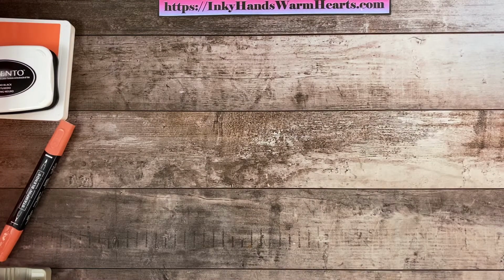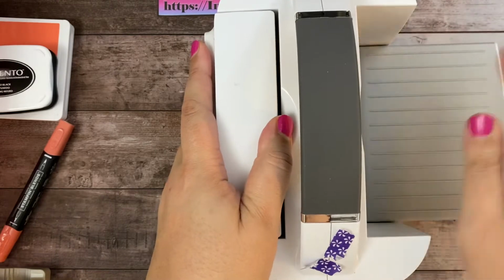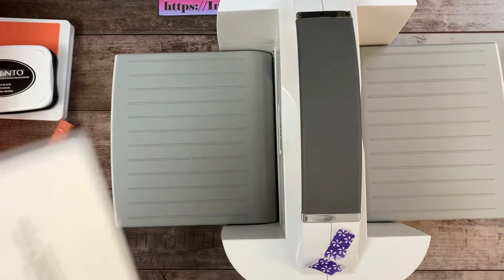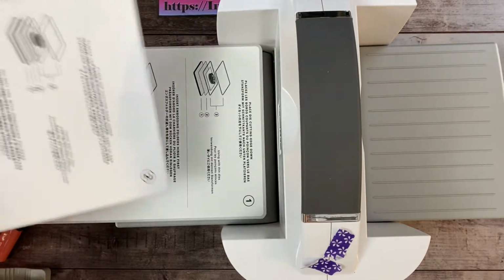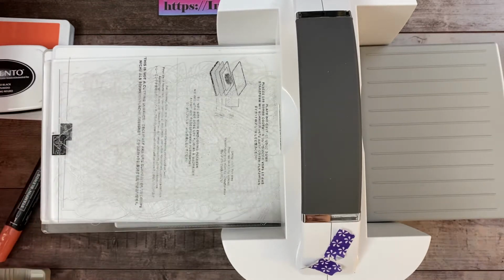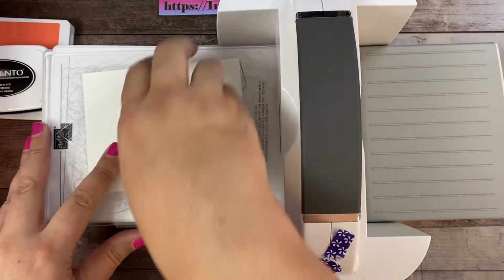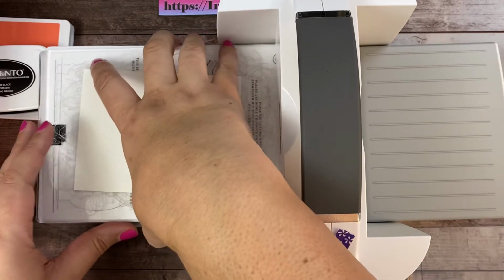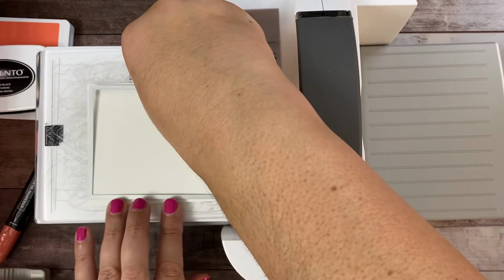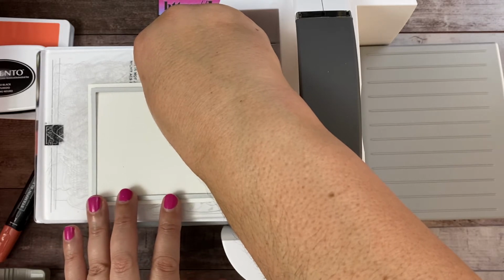We're going to use our Stamp Cut and Emboss machine. It's kind of big. It takes over the whole camera, but it's so worth it. Such an awesome machine. So we're going to use plate number 1, plate number 2, plate number 3, and then we are going to put our rectangle quarter sheet of cardstock, basically an 8.5 by 11 cut into fourths. That's what that is. I'm going to put our rectangle die, our largest one, on there.